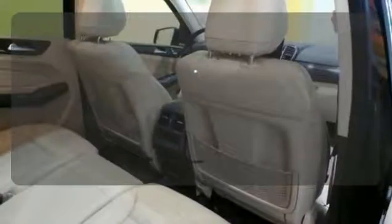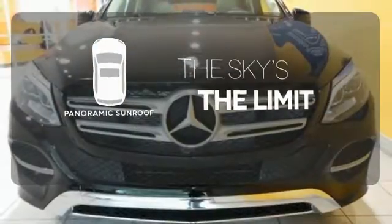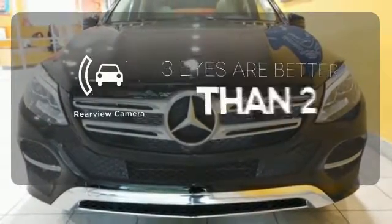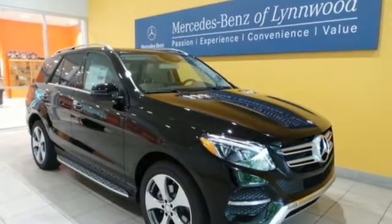Let your music envelop the cabin with the Harman Kardon sound system. Bring even more of the outside in with a panoramic sunroof. The backup camera gives you a clear picture of what's behind you. Make the drive one you wish would never end.